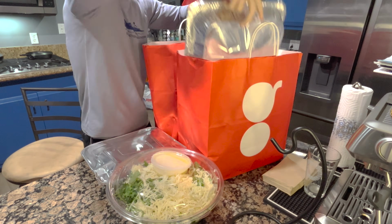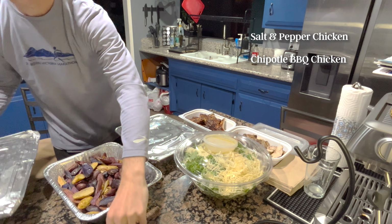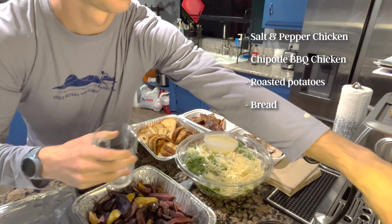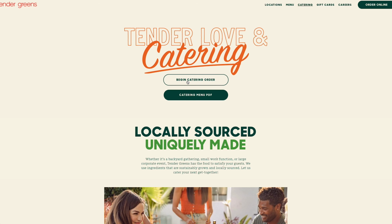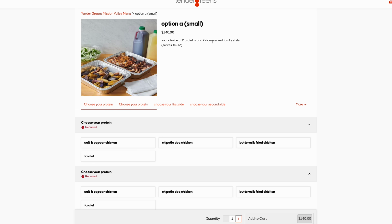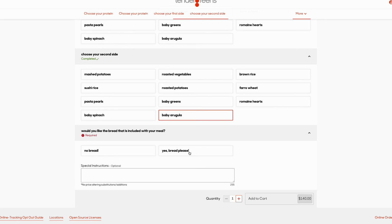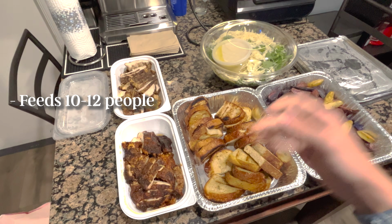So step one, just getting everything out of the bag. For this order I got salt and pepper chicken, chipotle barbecue chicken, roasted potatoes, bread, and arugula salad. The thing I actually ordered was under Tender Greens catering website. I went with a small plate, which comes with 2 choices of protein, 2 sides, and then some bonus bread. And this size says it feeds 10 to 12 people.